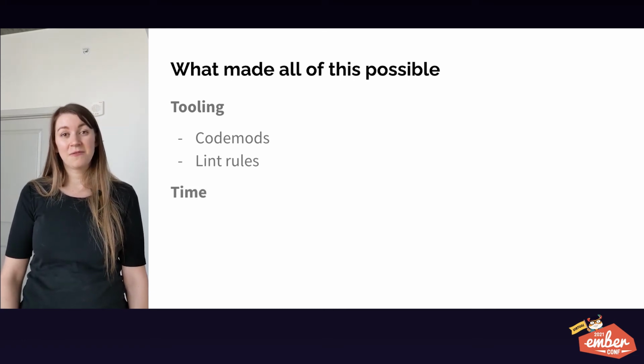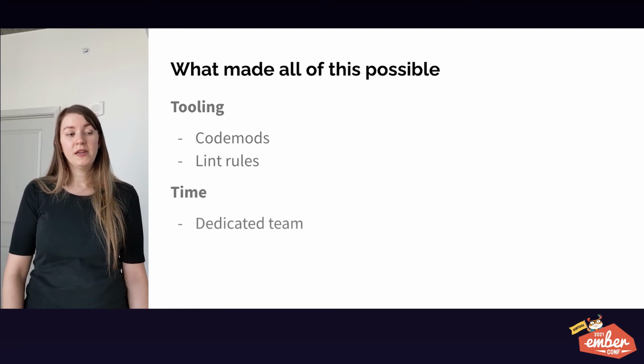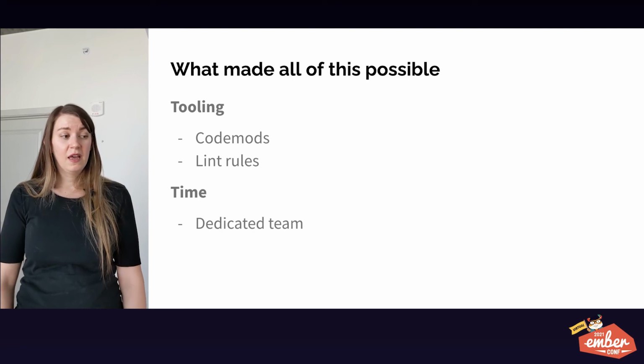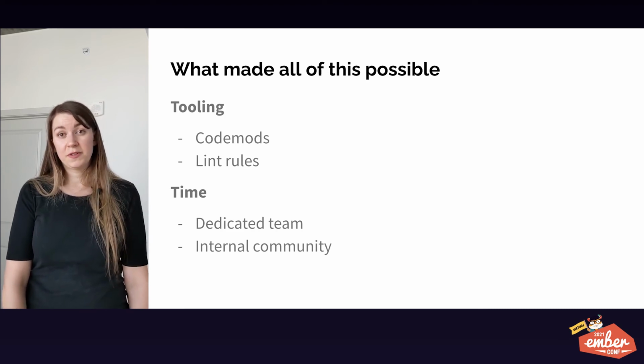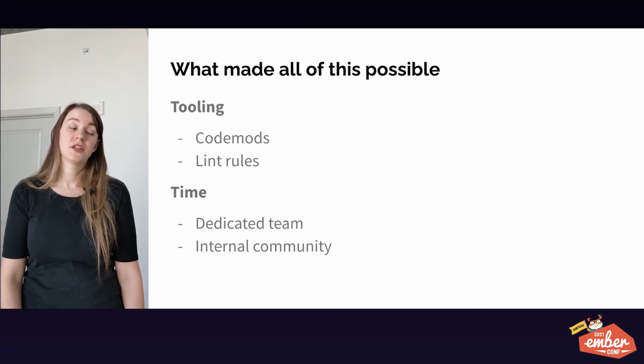Another thing was a lot of time. Upgrading requires attention. We had a dedicated team that was anywhere from 3 to 8 engineers, so it wasn't too big to maintain our app, and it has gotten smaller and more focused over time. And we also have an internal community of developers that are encouraged to work on these sorts of platform features inside of Dashboard in addition to their product work.